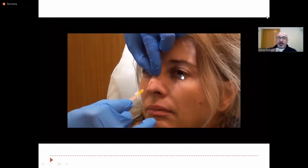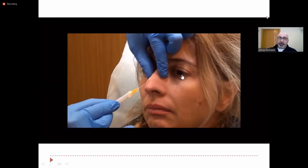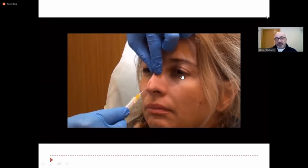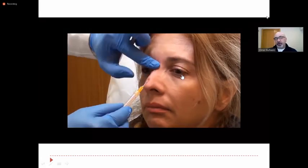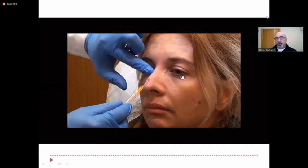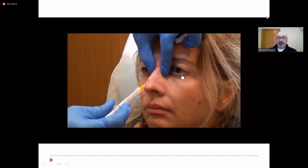If there is fibrotic tissue, first of all, you have to dissect it to create a space for injection. This is very essential in all kinds of fibrotic tissues or post-surgical injections. You have to dissect the injection area.